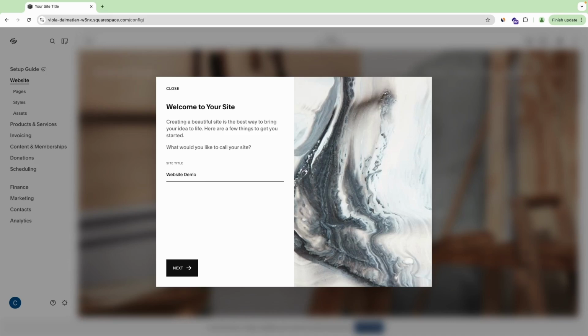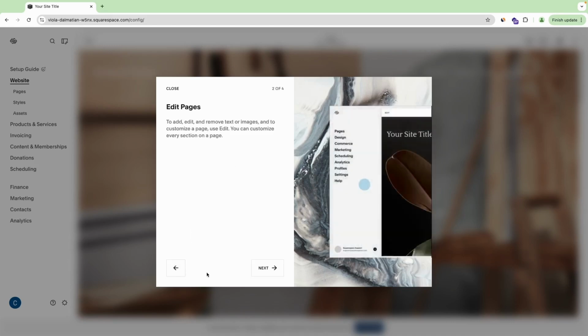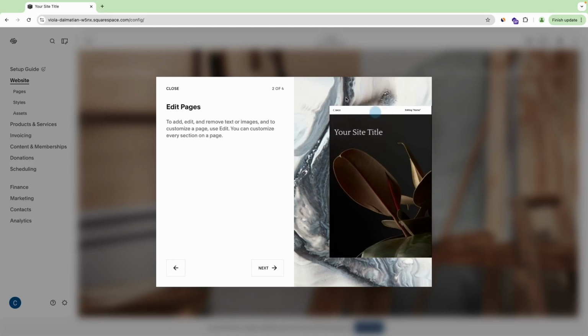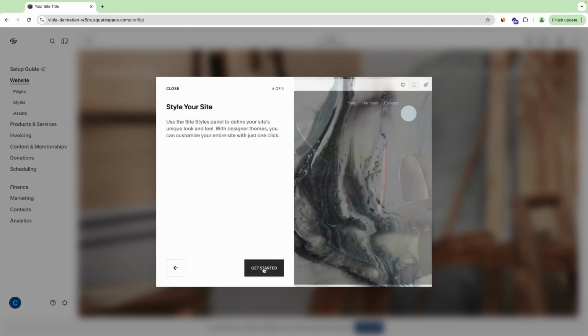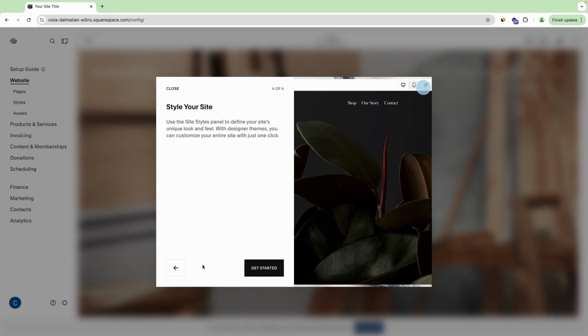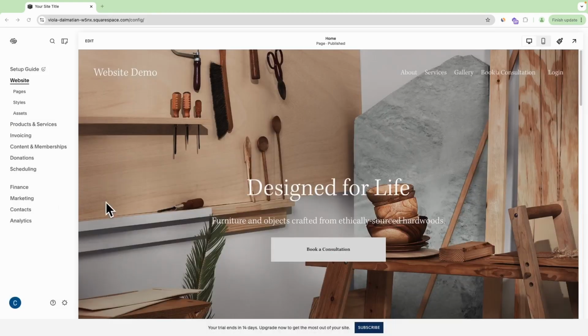You can name this, of course, whatever you want to. And then we're going to hit next here. And then it's going to walk you through a quick little tutorial on how to use Squarespace, just a very high level view of that. You of course can go through and watch this, but I'm going to teach you everything that you need to know right now. So now we are actually on the back end of our website where we can go through and make customizations and edits.